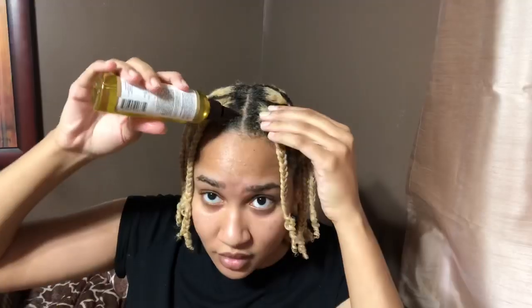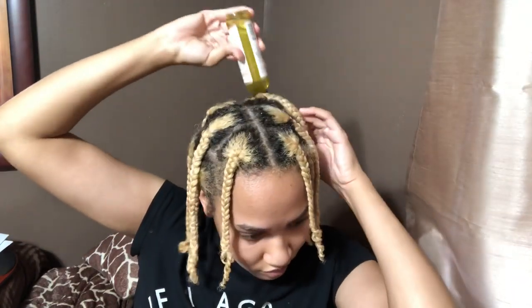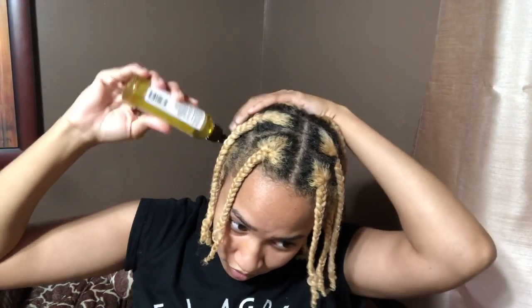Now, here is my hair once it's all said and done. My braids look super moisturized, and yes, I have high hopes at this point because my hair just feels so revitalized and fresh, so fresh and so clean. And right before I put on my bonnet, I am going to take this oil and oil my scalp. I must say, this oil does have a decent smell. Usually I hate the smell of some oils, but this one has a nice little fragrance with it.